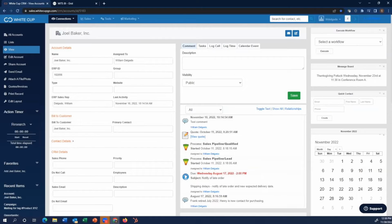Really, the outside rep could end up looking out of touch with his best account if he's not in collaboration with that. White Cup CRM really helps your inside, outside, and again, all your teams collaborate in the activity. So here I'm logged into an account page, and I can see all kinds of activities that are taking place with that specific customer.